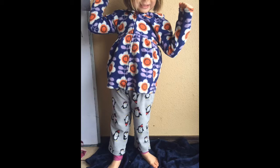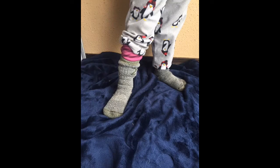We usually recommend fleece for this layer, and pajamas are a great cost-effective fleece layer. It is helpful to tuck layers of clothing into each other so that the child's natural body warmth is trapped next to their body. We recommend wool blend socks, especially in the fall and winter.